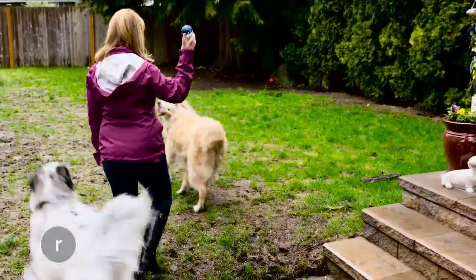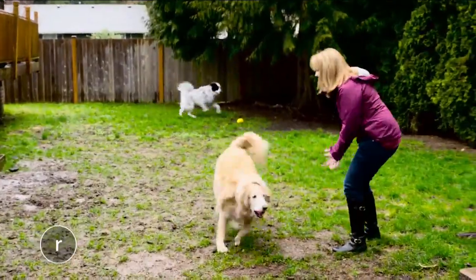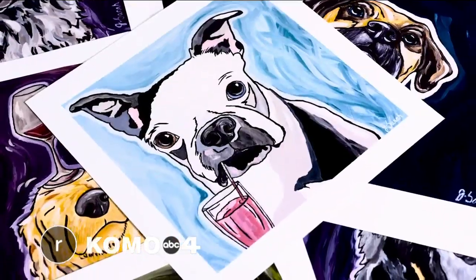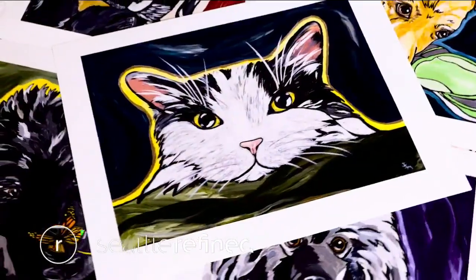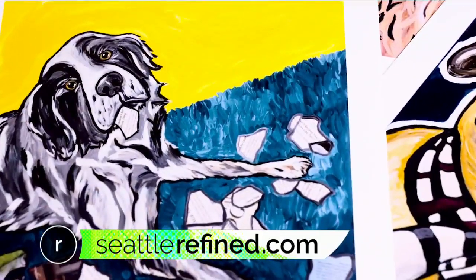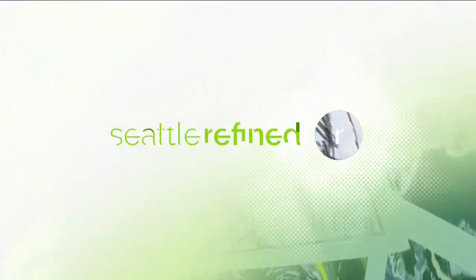In her backyard, Jody Sarah takes a break from creating with her own personal muses and BFFs, Ranger and Sadie. Really the most special animal in the world to that person is their pet. For more information on how you can turn your pet into a work of art, log on to SeattleRefined.com. We'll be right back.